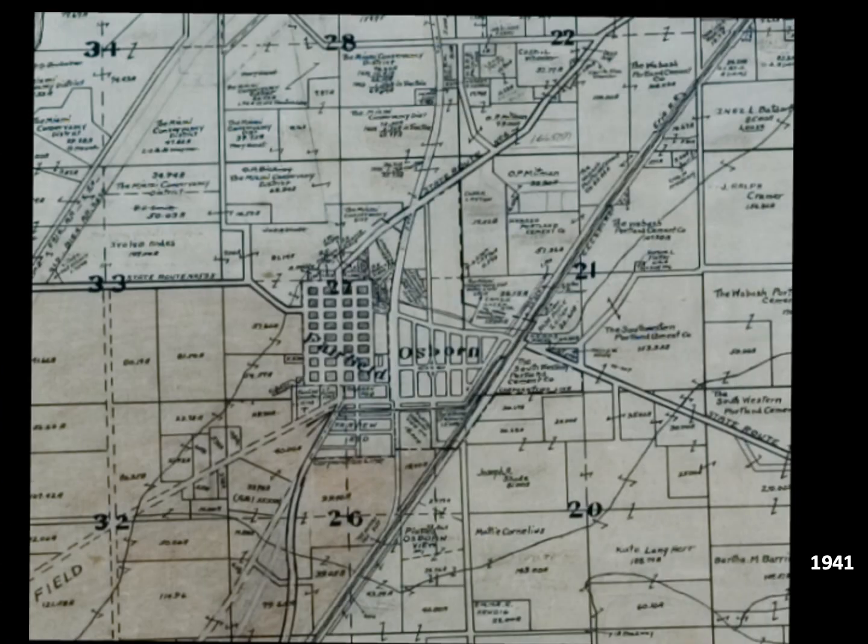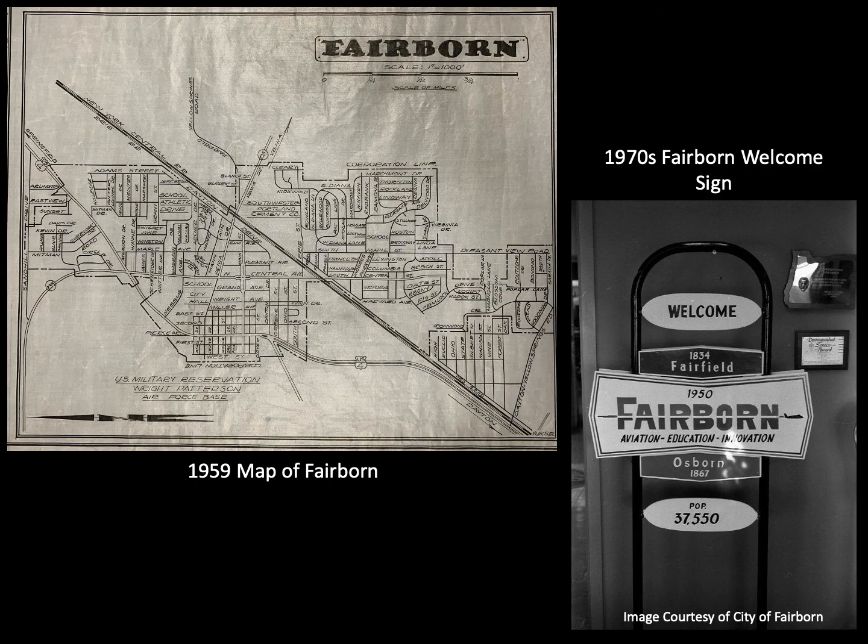So this is after they moved and they had been coexisting. So Fairfield and Osborn were neighbors for a long time. So this is actually a map from 1941. So we can see here the two towns coexisting. Now, after coexisting for roughly 25 years, Osborn and Fairfield begin talking about merging their towns.